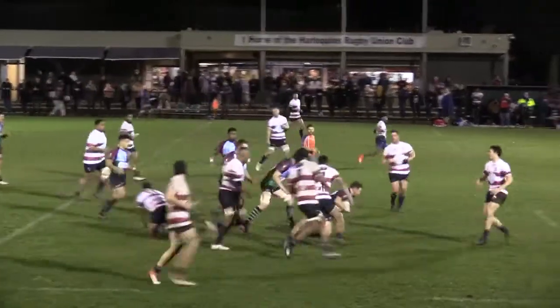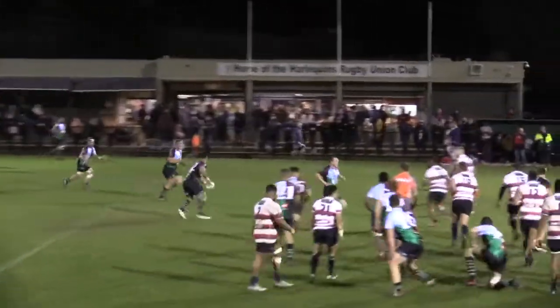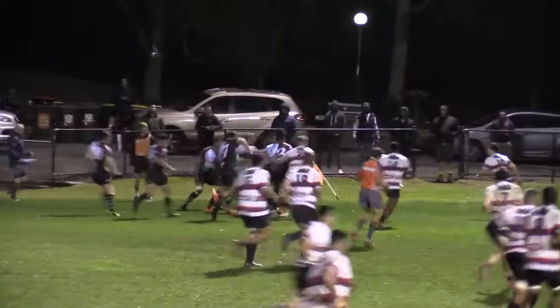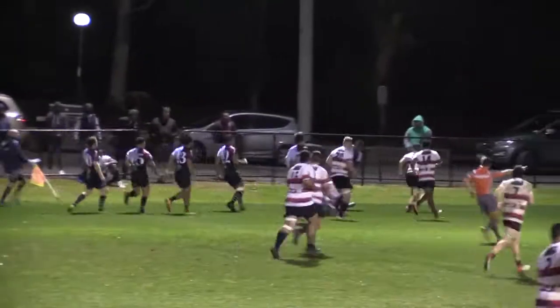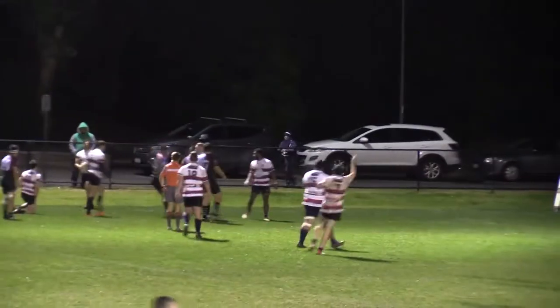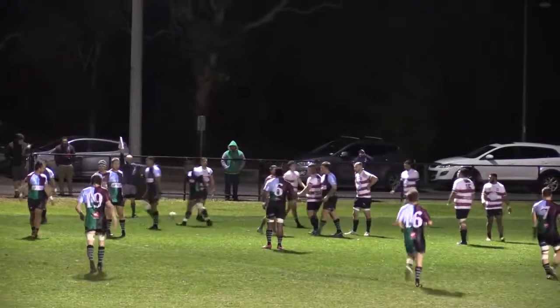Mitch Thwaites looking good. Ball is out wide, getting the pace. Eddie Legali is on that far side, and that ball is popped forward, but Legali's first use of the ball is very, very positive. Harlequins backs, what pace they are running at.